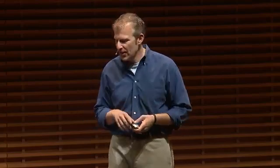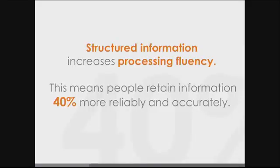But before we get there, we have to talk about the value of structure. It increases what is called processing fluency, the effectiveness of which or through which we process information. We actually process structured information roughly 40% more effectively and efficiently than information that's not structured. I love looking out in this audience because you will remember, as I remember, phone numbers.